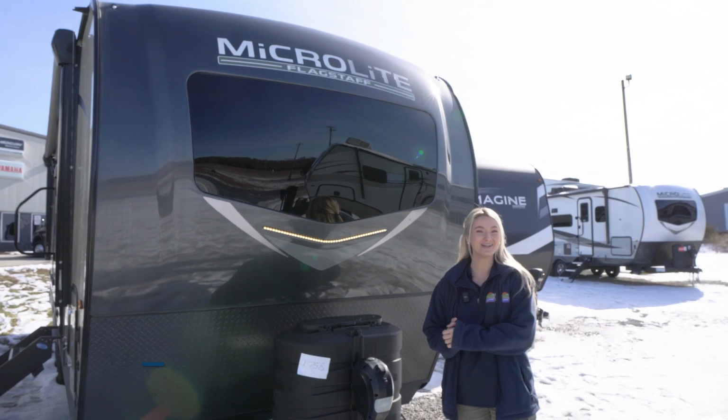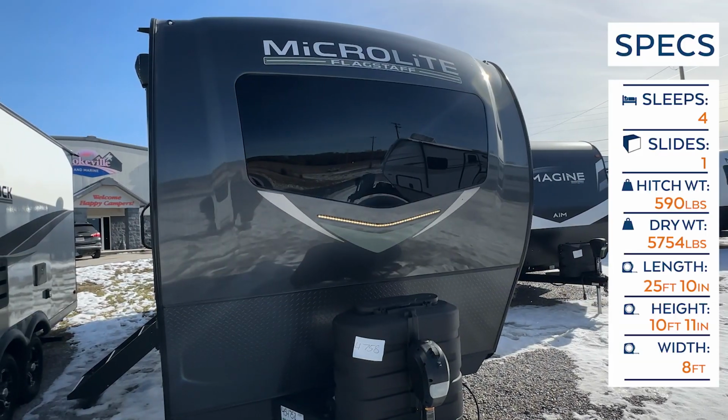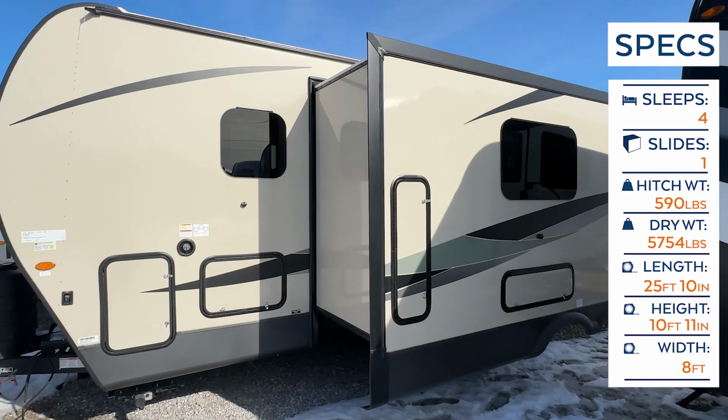Happy campers, it is Savannah with Cookeville RV and Marine, and today we're going to take an inside and outside look at this 2023 Flagstaff Lite 25BDS.